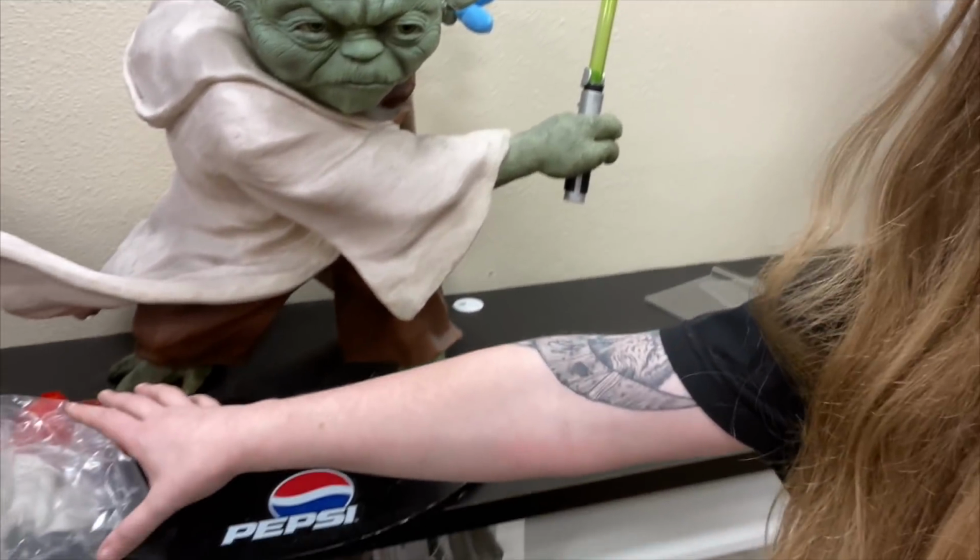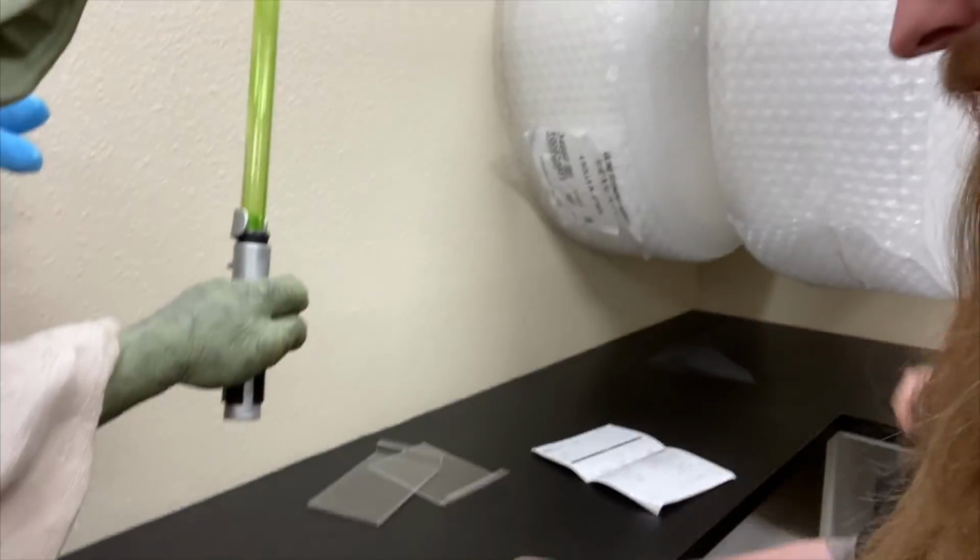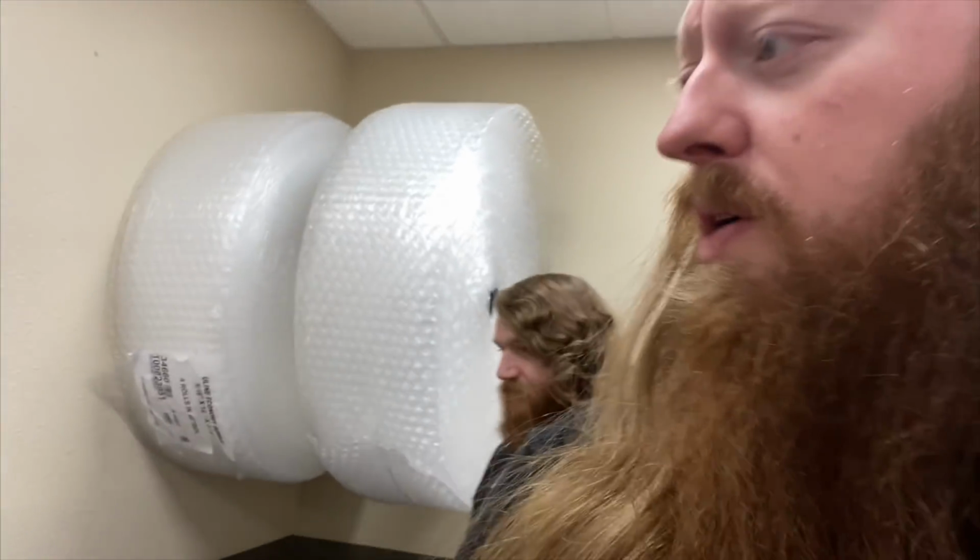This whole area will be our shipping area. So we'll just pull the bubble wrap, roll your stuff up, whatever. We also need to make room for Yoda out here. We have a spot for him. We just have to make it work.